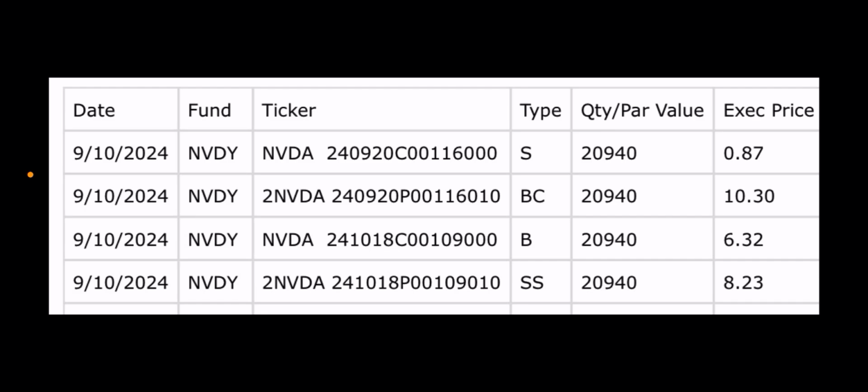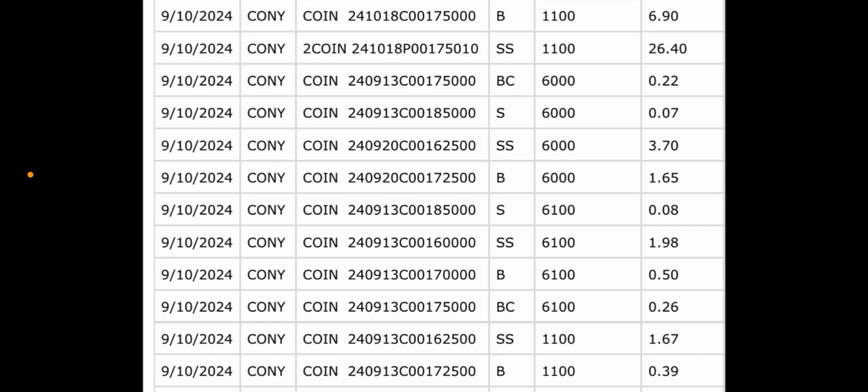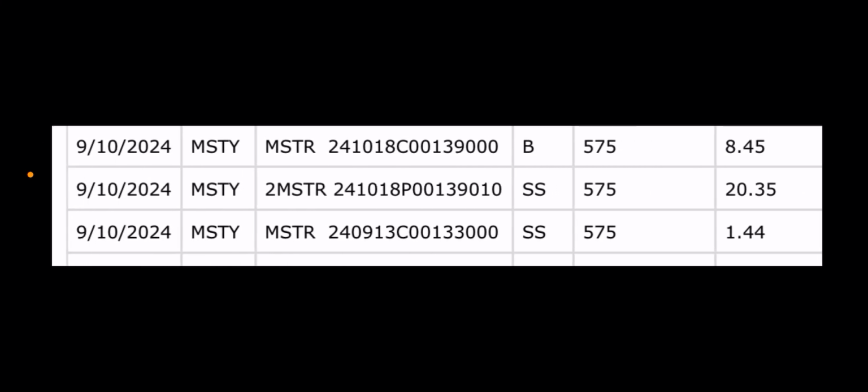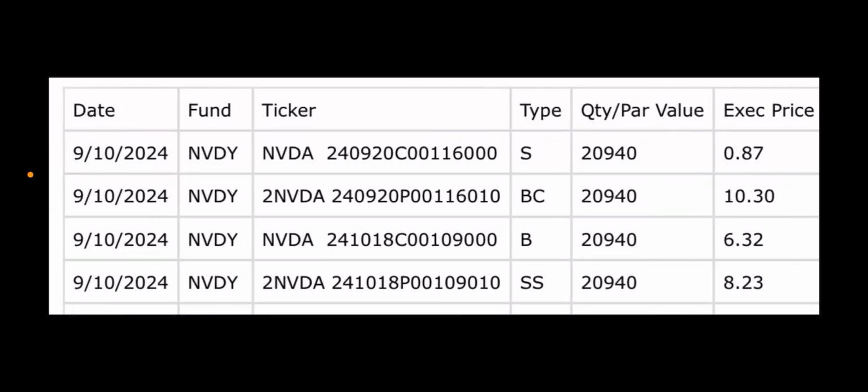And today we will cover the trades for YieldMax funds, TSLY, CONY, NVDY, and MSTY. So, lots of trades yet again yesterday. NVIDIA had a trade. CONY had a trade. And MSTY had a trade. Nothing for TSLY. So let's get started with NVIDIA.